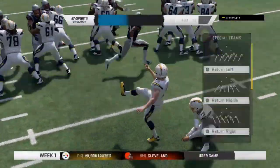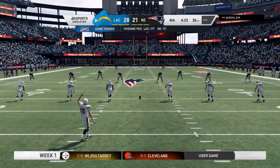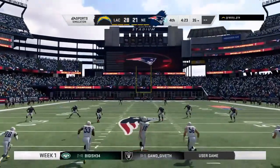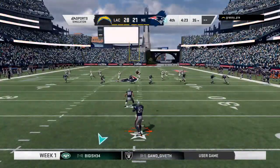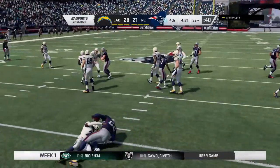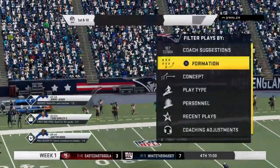Extra point by Seibert up and good. And the decision to just kick the extra point winds up successful. Out is the kickoff unit as they run up and send this one away. Short kick. It's taken at the 23. And they're going to start this drive in pretty good shape as they get it up past the 30.